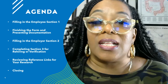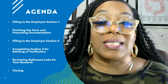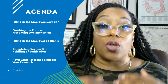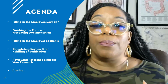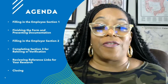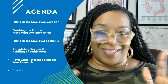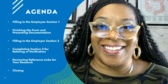Now, filling in the employee section one, we'll talk about that briefly. Finishing the form and presenting the documentation. Then we're going to talk about filling out the employer section, section two, which we are responsible for doing, and that's what they're hiring us to do. Completing section three for rehiring or verification, reviewing the reference links for your research, and we will close with any questions. So enjoy this presentation, course, or guide.